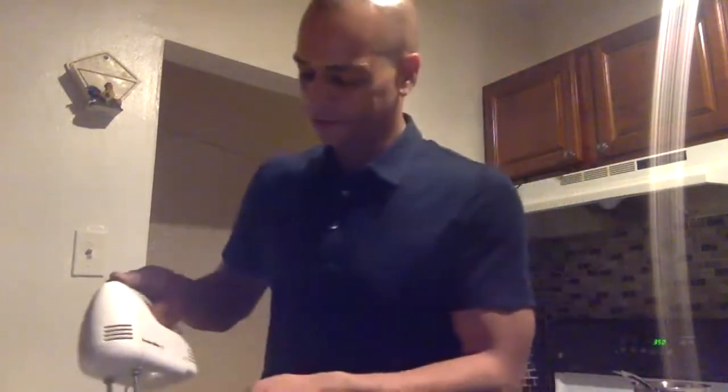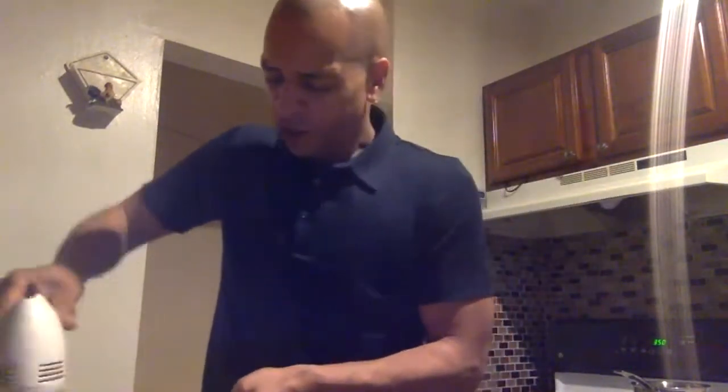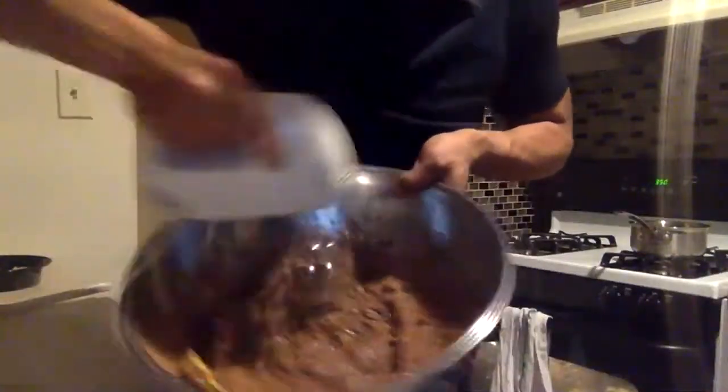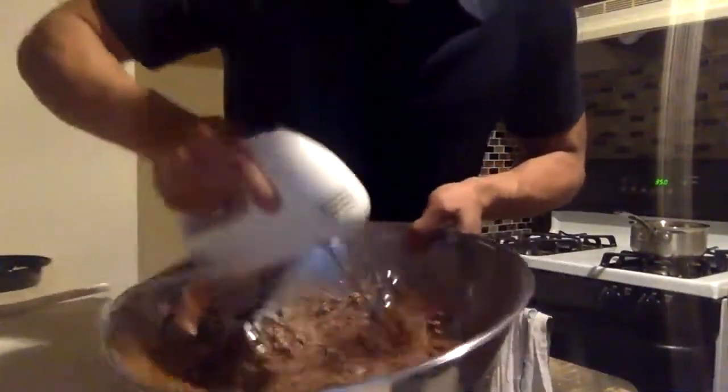I'm just going to use an electric mixer, all right? But when you do this, you want to be careful that you don't make a mess everywhere. So let's hope I don't get chocolate everywhere, all right? Alrighty. So let me turn this camera over here. As you can see, I'm just getting all of that mixed in. Get the avocado broken up.